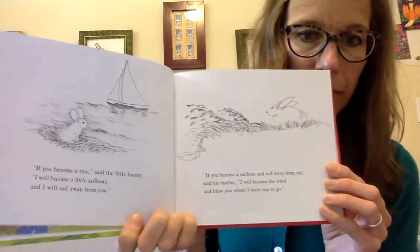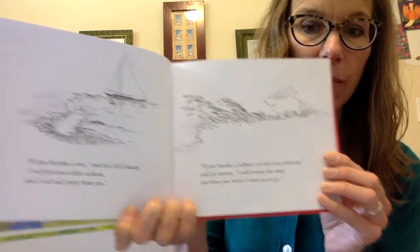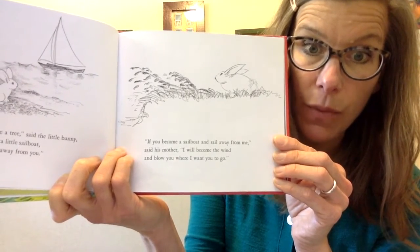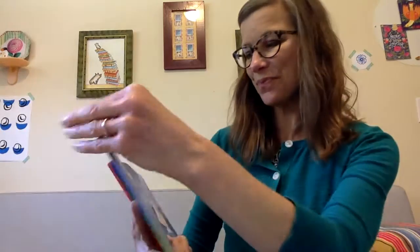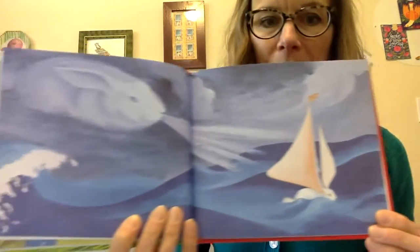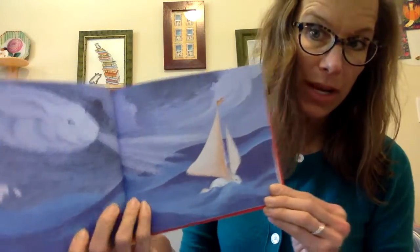"If you become a tree," said the little bunny, "I will become a little sailboat and I will sail away from you." "If you become a sailboat and sail away from me," said his mother, "I will become the wind and blow you where I want you to go." And there's the little bunny sailboat. You see his ears became the sails? And there's the mother bunny as the wind.